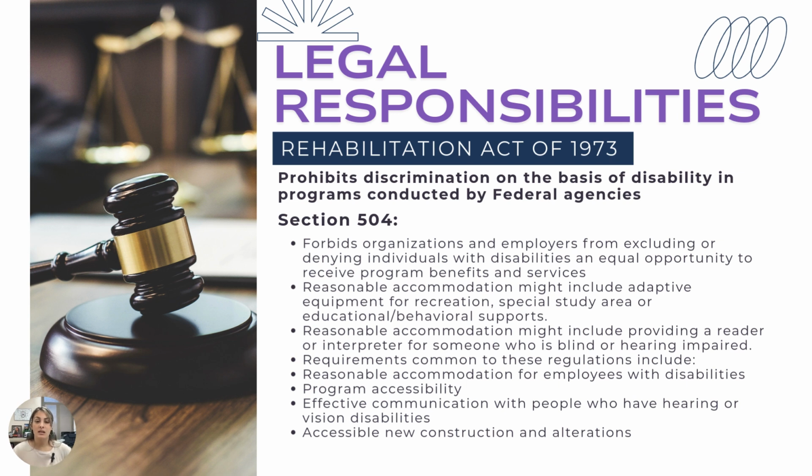Okay. And then let's talk about the legal responsibility. So, the first thing that I want to talk about is the Americans with Disabilities Act, the ADA. The ADA takes us a step further when we're applying these different laws. It is all about public spaces and services. It ensures that public parks, community centers, and recreation programs are physically accessible and offer equal opportunities for everyone to participate. And then another one I want to talk about is Section 504 of the Rehabilitation Act of 1973.